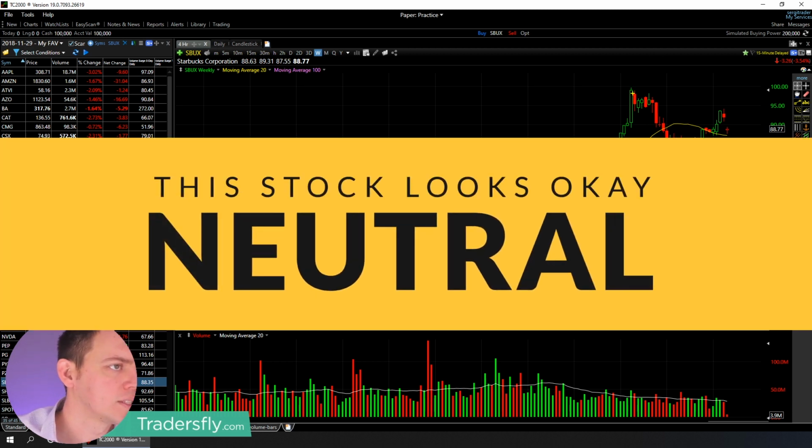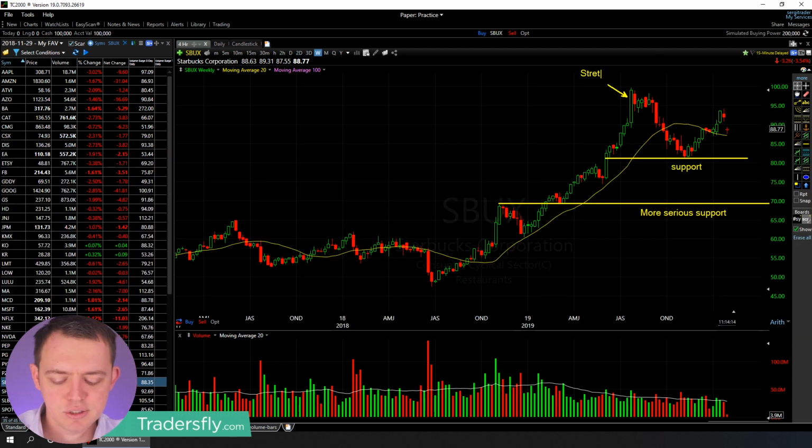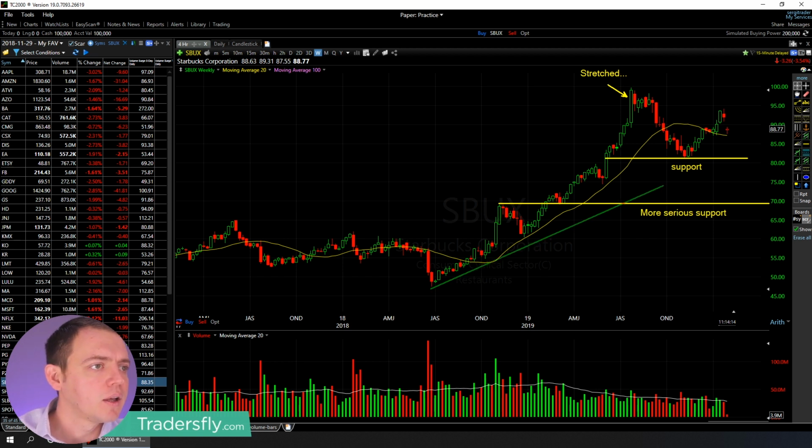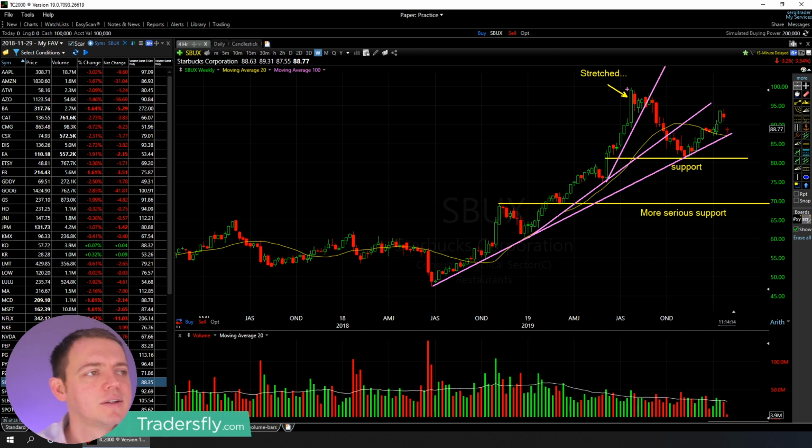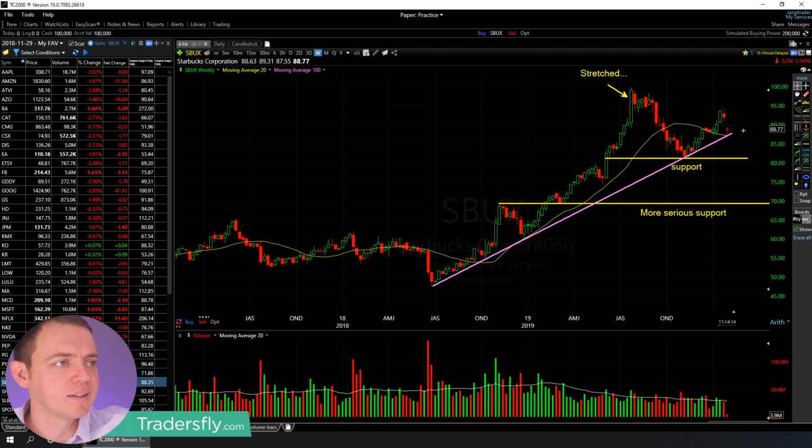Again, I'm more neutral on the stock. This is definitely stretched. Does that look stretched to you? Absolutely. We're going at this angle just to show you. Let's go blue. No, let's go pink. We're going at this angle, and now it came back to that same angle. Then we rotated to this angle, then we rotated to that angle. Does that look stretched? Yeah, absolutely. That's why now we're back to this angle.